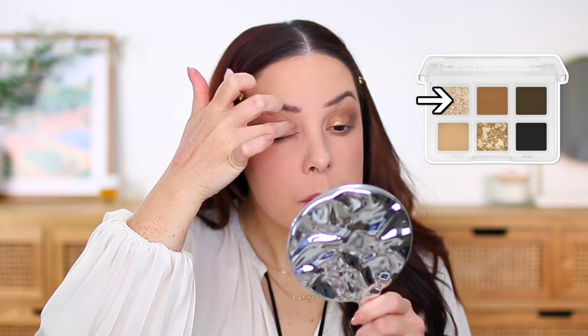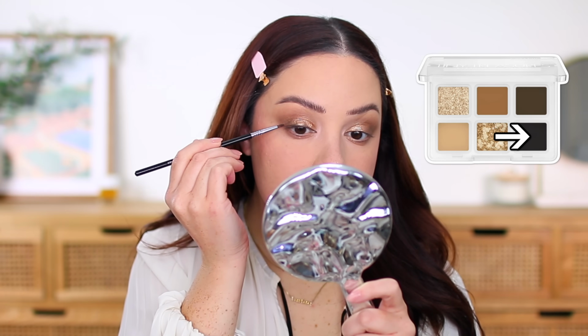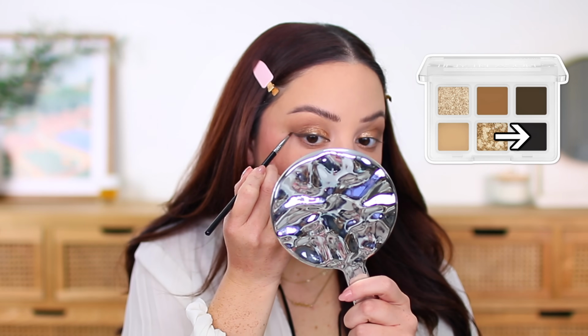But I'm telling you, if you're looking for a great shadow or a great formula that's super affordable, you really can't find $6 eyeshadow palettes anywhere anymore. I mean, even quads at the drugstore are significantly more expensive than that, and the quality isn't always as good. This really does feel like a high-end palette in my opinion, but again, at $6.